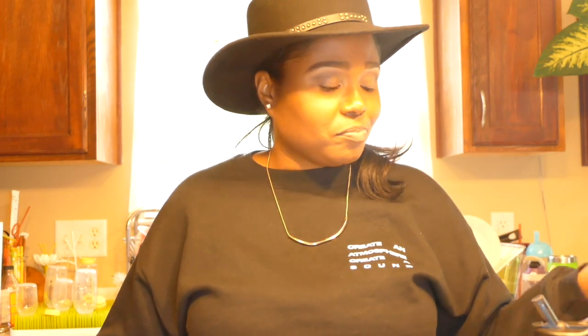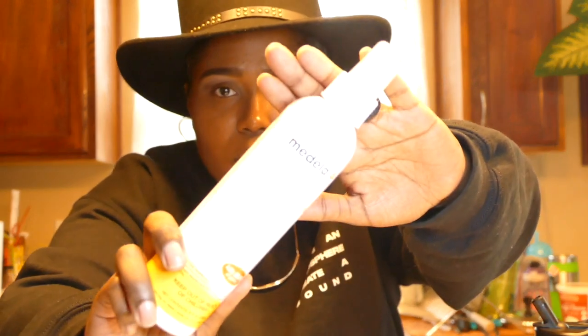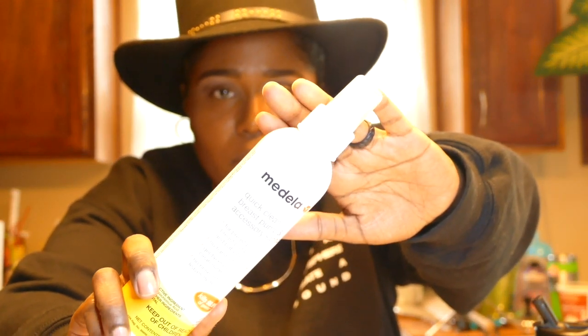Another essential for breastfeeding, and it's going to be about the pump, and this right here isn't a necessity, but I just like it. This is the Medela Quick Clean Breast Pump and Accessory Sanitizer. Basically with this, it kills 99.9% of germs, and I keep this on my bedside nursery organizer, however you want to call it.